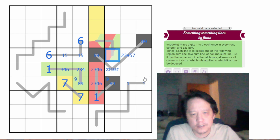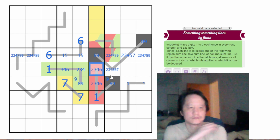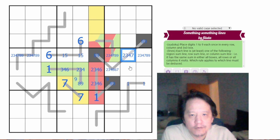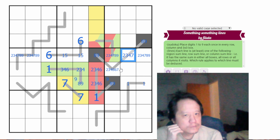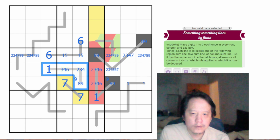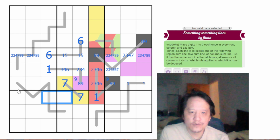Okay, yeah, so let's do this then. 2, 3, 4, 5, no 5. 2, 3, 4, 7, 8, 9. 2, 3, 4, 7, 8, 9. This is also 2, 3, 4, 7, 8, 9. This cannot be 5. Okay. We're gonna make this pink. So pink is one of these 4. That's not very helpful.